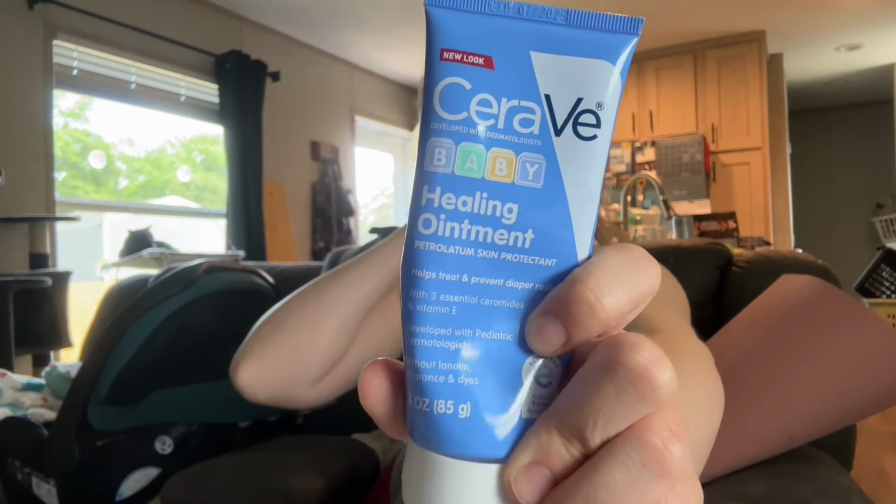I'll have to show y'all, but this is the diaper rash cream I've been using. The CeraVe Baby Healing Ointment. And I learned, tip for new moms, that a reason a lot of babies get diaper rash is because people put their ointments on too soon after wiping the baby down. So you'll wipe him with the baby wipe and he'll be kind of moist from the baby wipe. You want to let that completely dry and then put on your diaper rash creams, ointments, all of that. Because if you do it while he's wet, it's going to lock in the moisture, which is going to give him a rash.